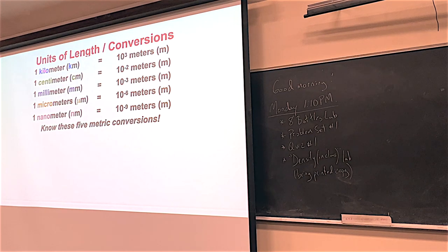Anytime you see kilo, the number that goes with it is 10 to the third, which is 1,000. So for example, in terms of meters, there's 1,000, 10 to the third, meters in a kilometer. That's what that means. Centi has 10 to the minus 2 in it. A centimeter is 10 to the minus 2 meters. And milli, 10 to the minus 3rd, nano, 10 to the minus 9, etc., etc.